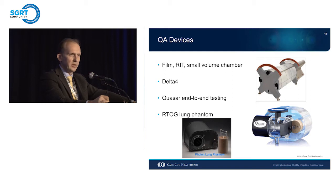Now, why did we do this? I've been a portal dosimetry user for a number of years. Unfortunately, unless you have the latest TrueBeam version with the advanced imaging package, your imaging system will not be able to run on flattening filter-free beam and provide valid data for IMRT QA. So we had to use some kind of phantom, and that was the Delta 4.